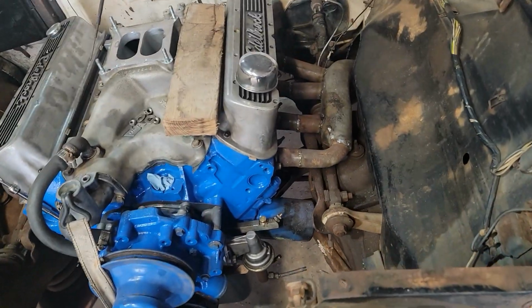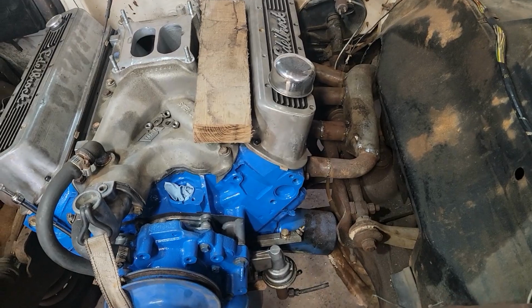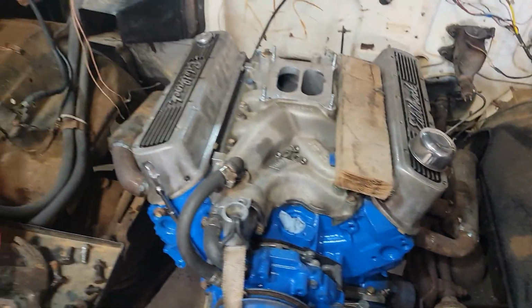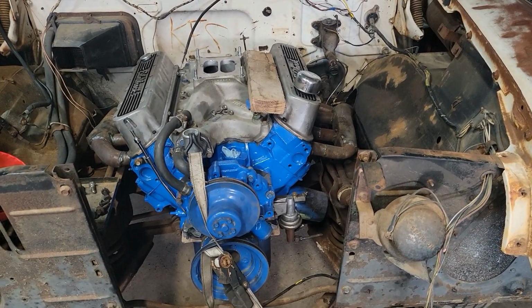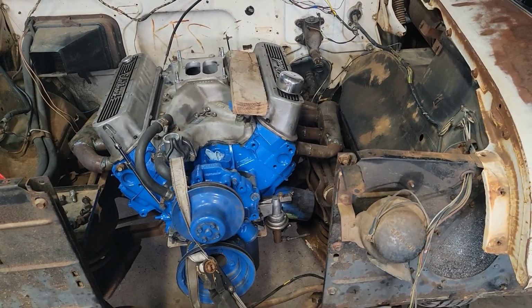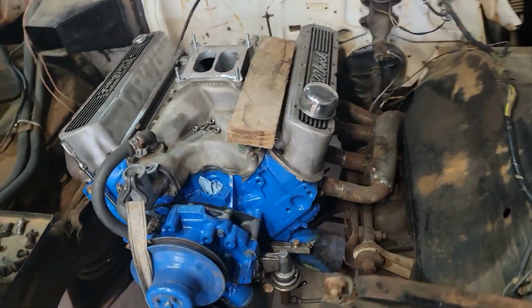Alright, there we go. Temporary headers are done. Not necessarily proud of them, but the exhaust will exit the vehicle. That's all they were meant to do. This winter I'll probably make a nice set of firewall hugger headers, some nice gasser style, something or another with a kit. But until then, just at least get the car on the road.